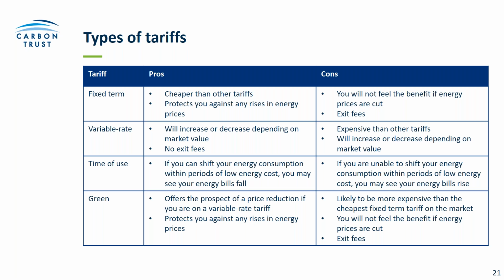So green tariffs operate very similarly to fixed term tariffs, and they offer the prospect for a price reduction in some cases if you're on a variable rate tariff. They do tend to be a little bit more expensive than fixed term tariffs that are non-green, but can often be cheaper than variable rate tariffs, so are a good option if you're on an expensive variable rate tariff. The positives and negatives do relate to fixed term tariffs also, though, as they are similar in that you won't feel the benefit if energy prices are cut, but you're protected against any rises in energy prices, and there are some exit fees associated with these types of tariffs.